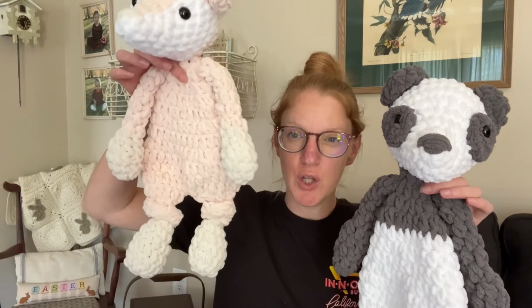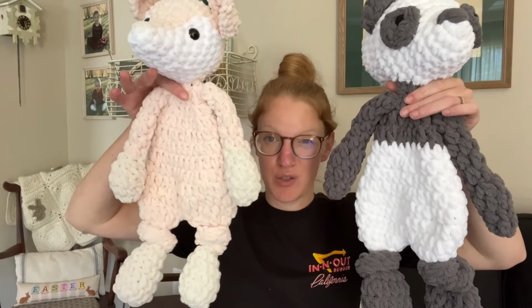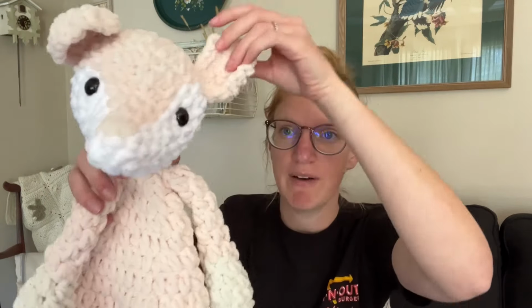In this pattern, they didn't tell me to stuff the feet or the arms, and so I didn't. And there is a huge difference between how this one looks versus this one. This one looks way better. Also, I shortened the arms by a row and it looks way better, and I'm really happy with it. The only thing that I omitted was the tail, because the tail was a pain in the butt. So I just decided, forget the tail. But I really like how delicate it turned out. If I want to, I need to tack the ears back because they flop down.